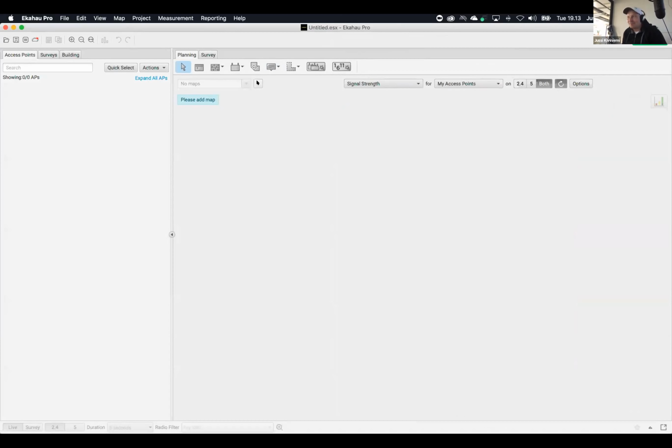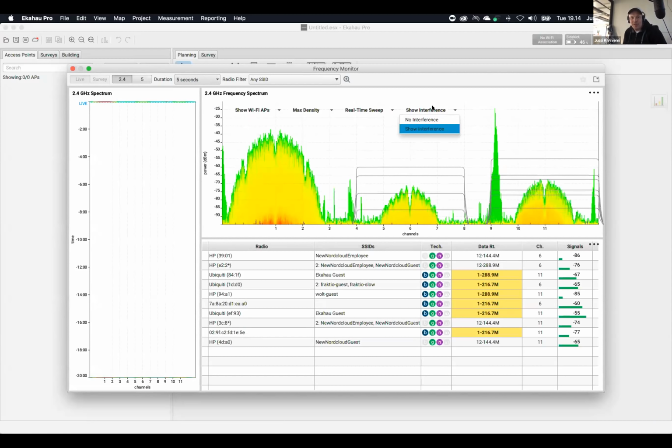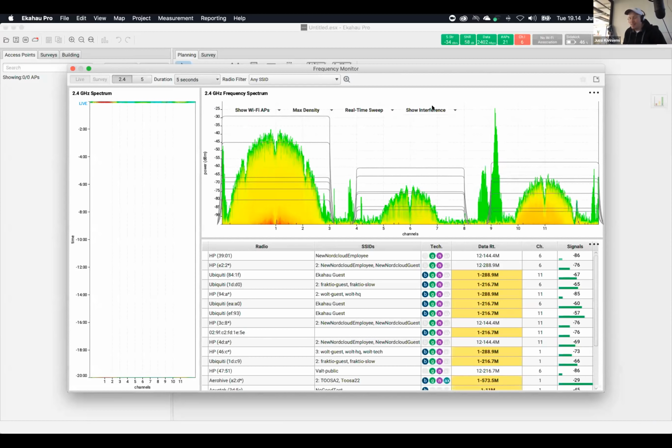Sorry about that. Okay, quick look at the Pro 10, and let's look at a few things. So we will look at the new user interface and the planning, and then the 802.11ax as well as the interference detection. So let's look at the interference detection first. Pop up the real-time frequency monitor, and what you can see here is show interference, and this means whether we are detecting interference or not.